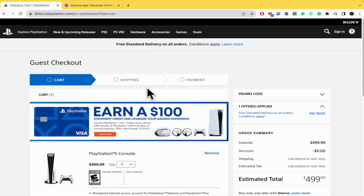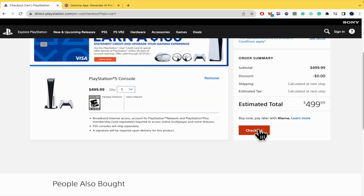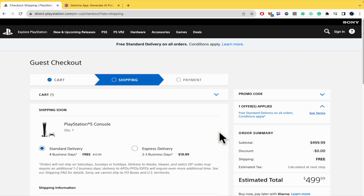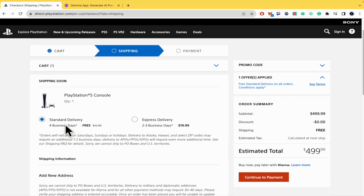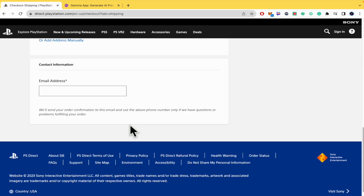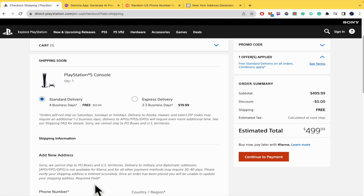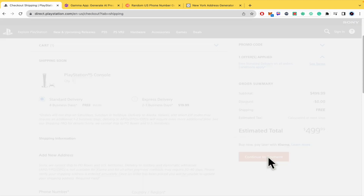So there I have three different menus: the cart, the shipping, and the payment. So here in the cart, I'm going to go into the checkout. The shipping, you must select the delivery, if it's a standard or express delivery, your address and your email address. Once you have added all those data, you must continue to payment.